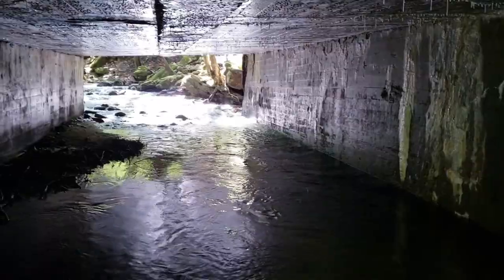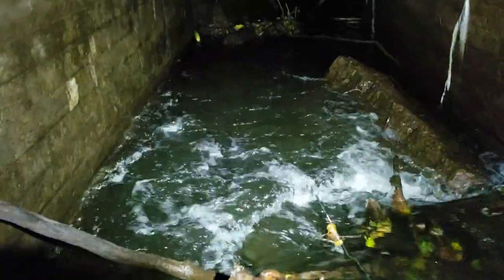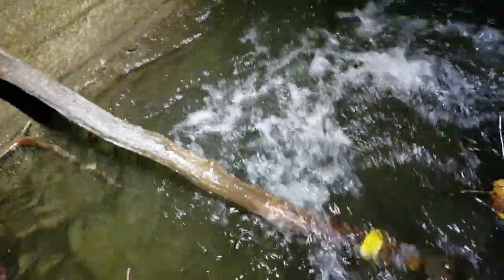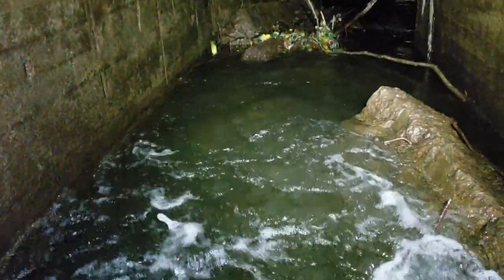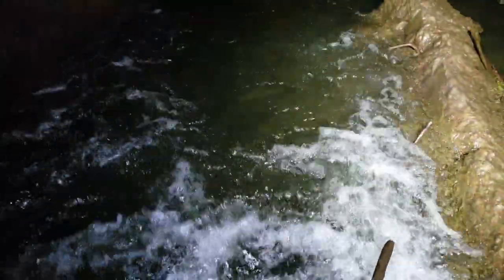That's looking where we came from. I'm not gonna go that way. I don't know how deep that is, but we'll continue on this side here. Kind of fast moving water here. It's kind of a little dangerous. Getting significantly deeper too. Don't know how much farther I could go here. I wasn't anticipating this. We gotta think this out here and see what I'm gonna do.